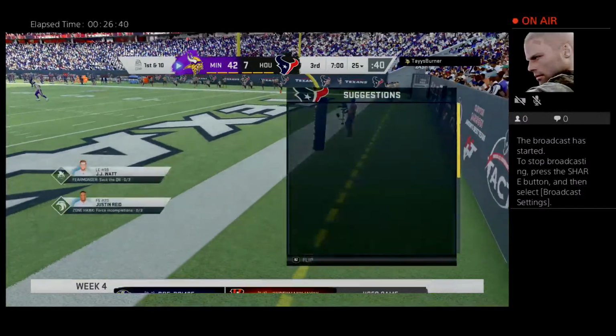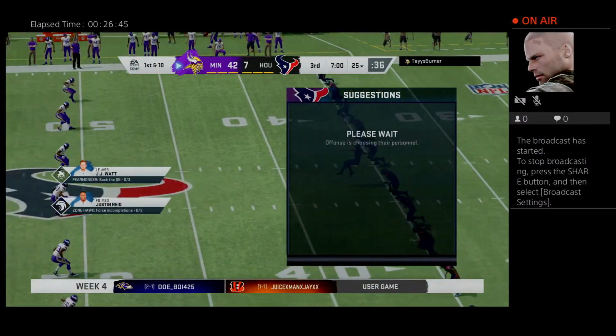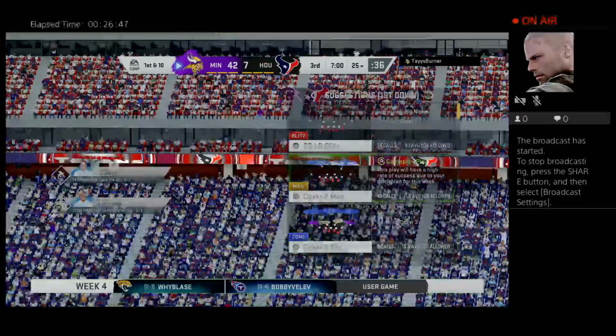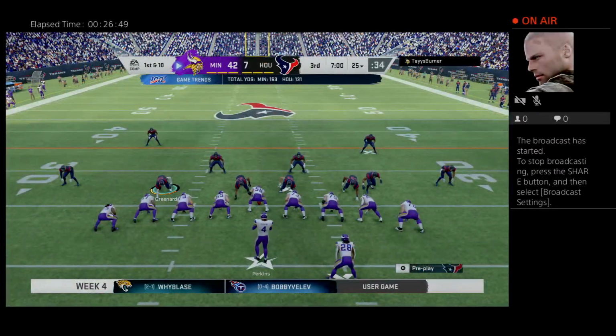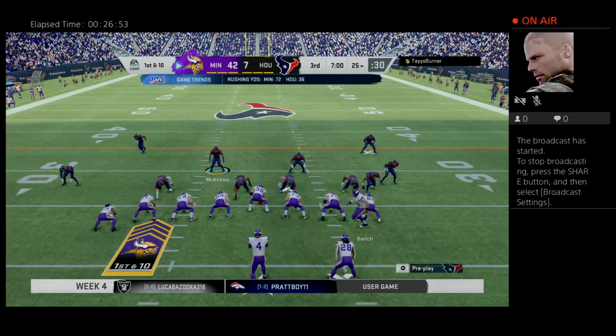And this will not be returnable. It's out of the back of the end zone for a touchback. Here are the Vikings now to start their next drive. They built a good first half lead. Now they have a chance to add on to it.